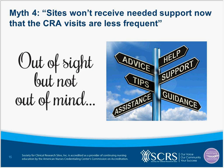But Melissa, tell me what your experience in real life has been with RBM. Are you seeing that because the CRA visits are less frequent, you feel like you're missing out on that support? Not at all. As a matter of fact, I feel that we have more support.